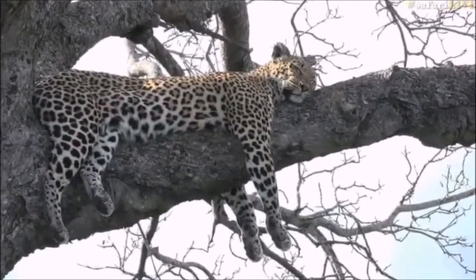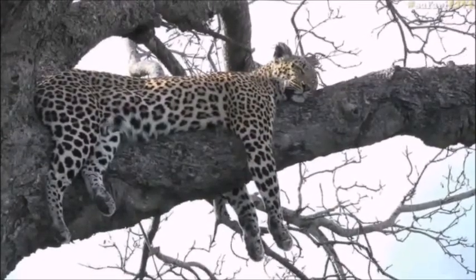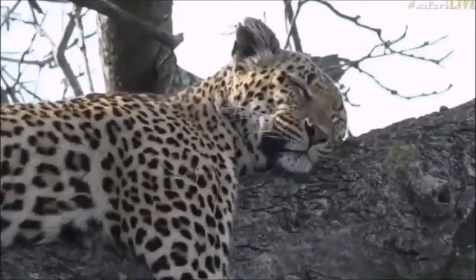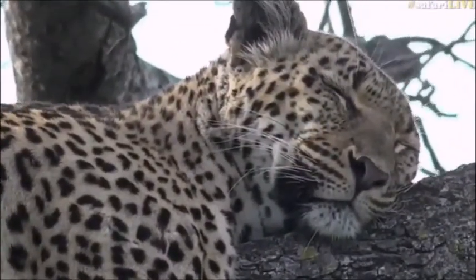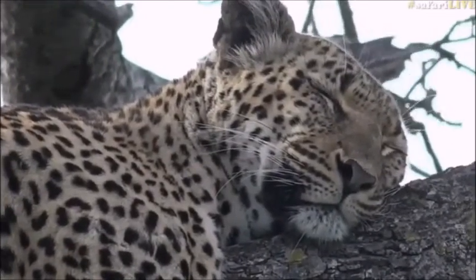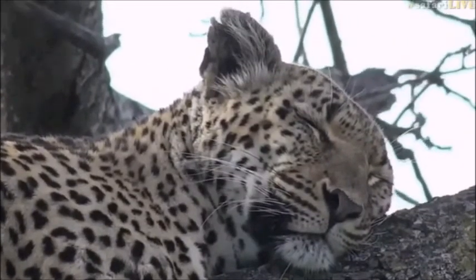Hi, Ava. Ava would like to know, how long do leopards sleep for in the day? Well, they don't only sleep in the day, they can also sleep at night. On average, they'll sleep for about 18 hours a day. So they are expert nappers. As you can see, even though she is napping, watch her ears. They're always on the move.